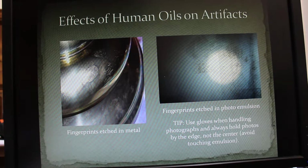So this is just some evidence of the effects of human oils on artifacts. You can see on the left-hand side fingerprints. If you leave a fingerprint on a nicely polished candlestick, for instance, in 10 years your fingerprint will actually be etched into the metal. So the acids in your skin have a very powerful effect on the chemistry of the items that you're handling. This is why we use gloves. Fingerprints etched onto photo emulsion on the right-hand side. So we never want to handle photographs by touching the emulsion or the face of the photograph. We always use gloves in those instances.